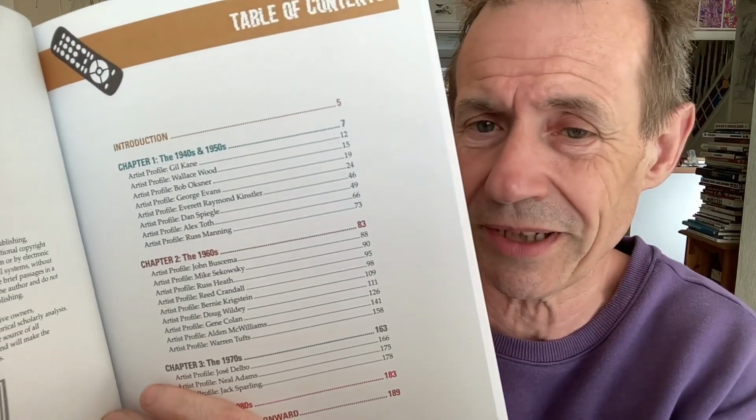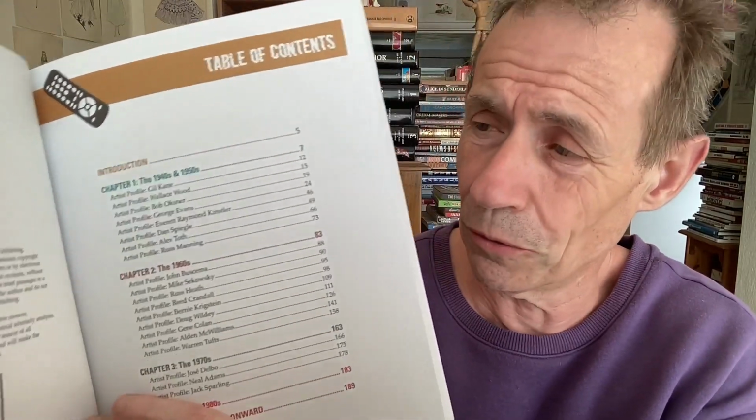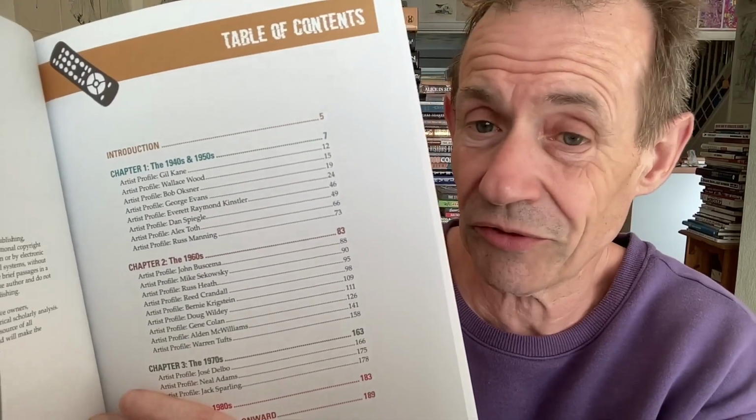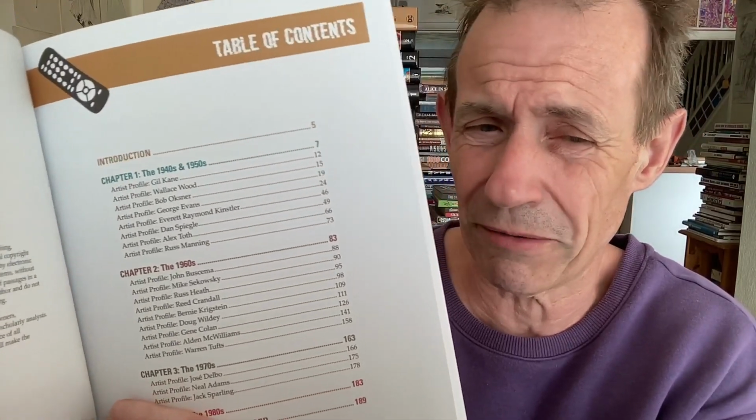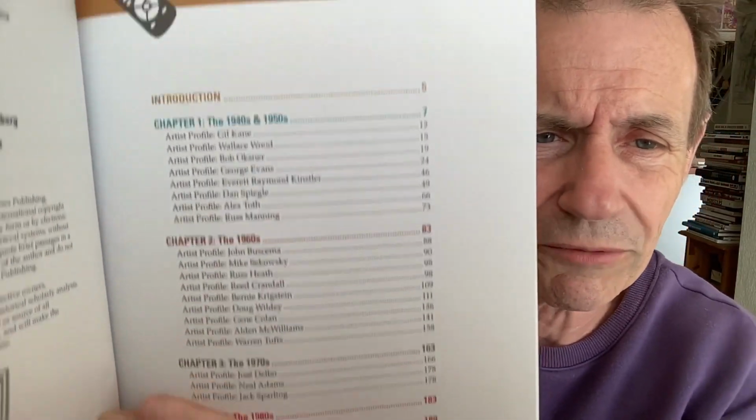So, if you're coming to it expecting there's going to be lots of British or Spanish or French, Japanese, etc., no. It's all totally American, which is fine. Few bits about British comics, but that's about it. However, artist profile, very weird way of doing that.